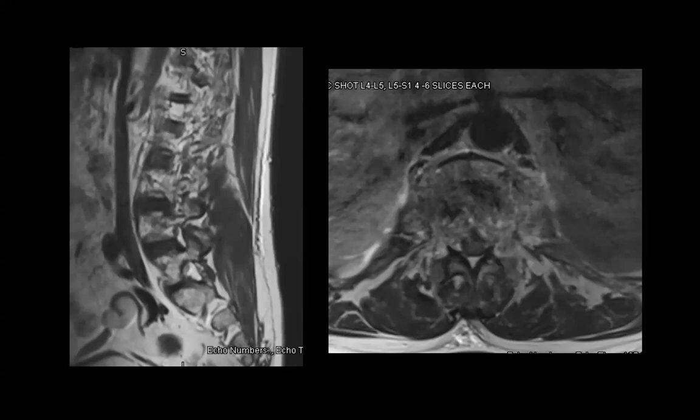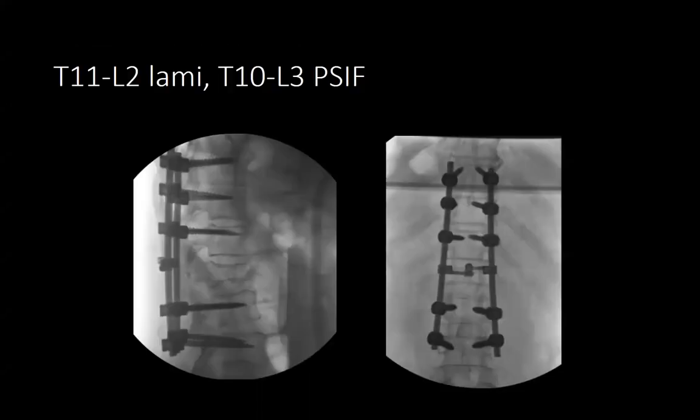So how did you address the radicular pain? Well, through the laminectomy, we should have decompressed. Oh, did the laminectomy? Yeah, we did a laminectomy as well.